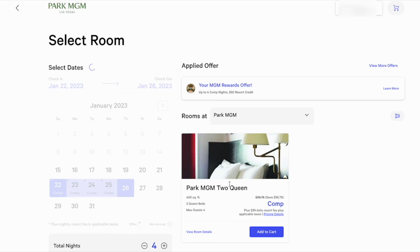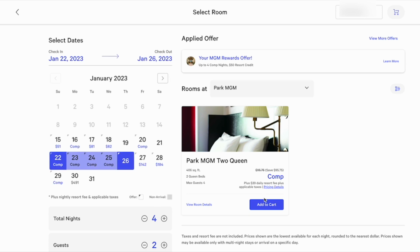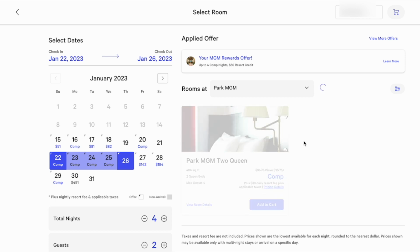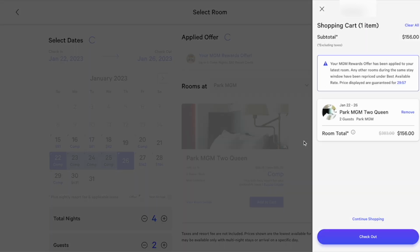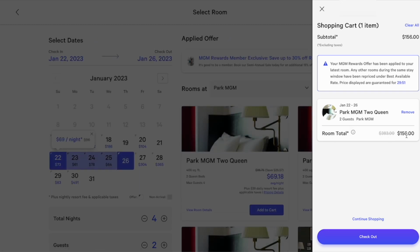Click on next, and you'll see that the whole price of the room, which is supposed to be $100 a night, gets brought down to comp, which means that I'm only paying the taxes and resort fees. Let's go ahead and add that to cart. So for 4 nights, 2 guests, I get the room total for 156, which is just those resort fees.